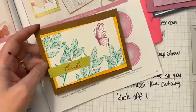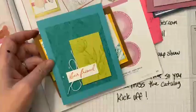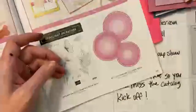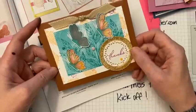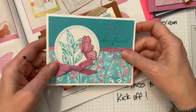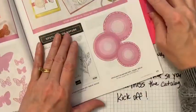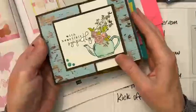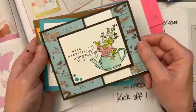These are some cards that we made in Houston. My friends and I shared our stamp sets, so I was able to make all the projects from all of the different sets. Here's another Spotlight on Nature showing you that cool circle die. More coolness. And then we have, I didn't realize this was more of the country suite because of the different colors, but isn't that adorable?